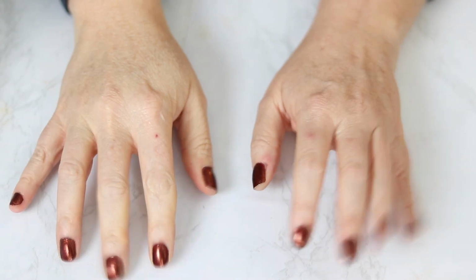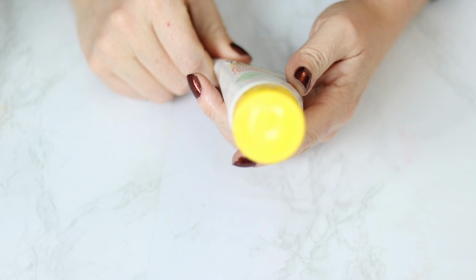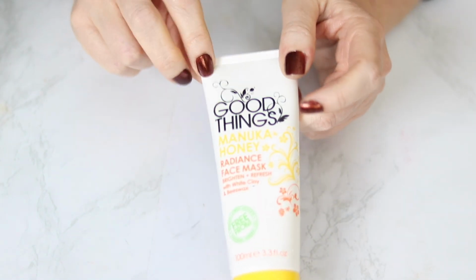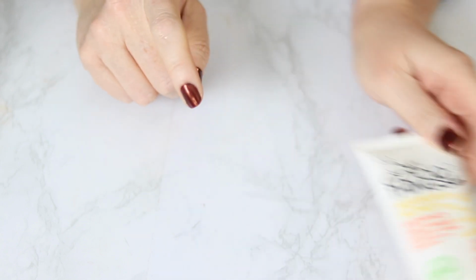Okay, y'all, the last category is skincare, and I don't have much of that, but I do have some. So let's start with mask. I'm getting rid of the Radiance Face Mask by Good Things. This is the Manuka Honey one. I liked this. I don't love it, so I'm getting rid of it.